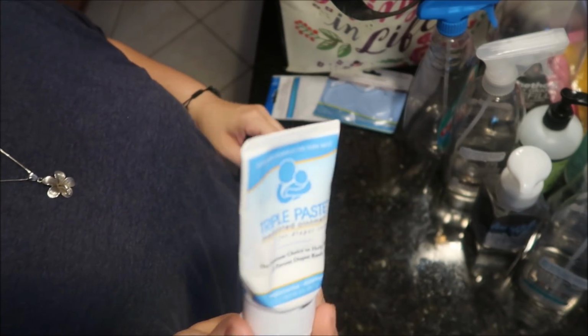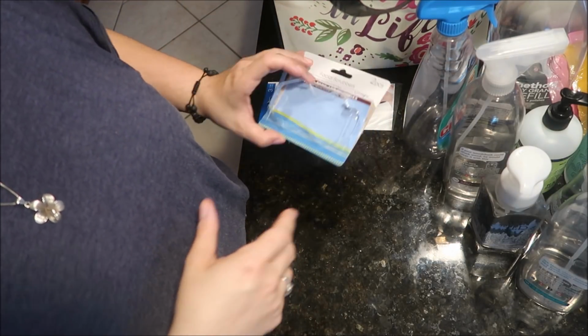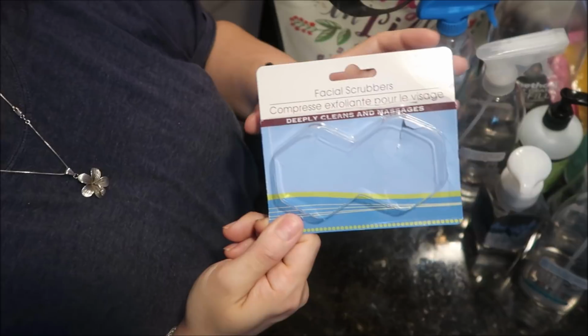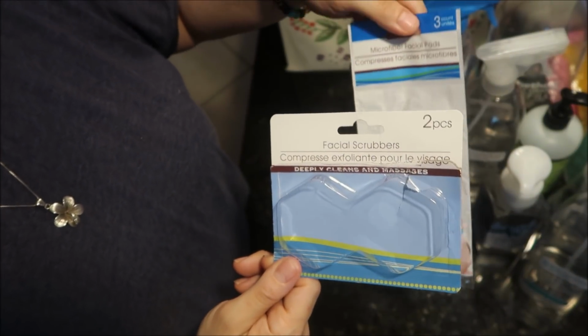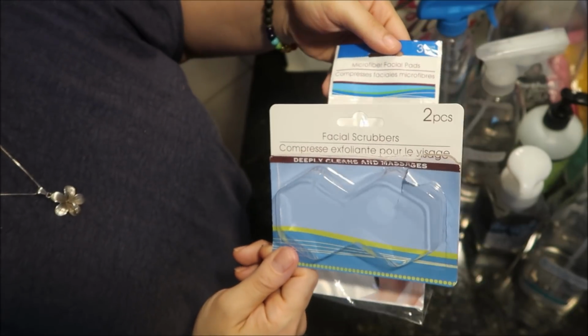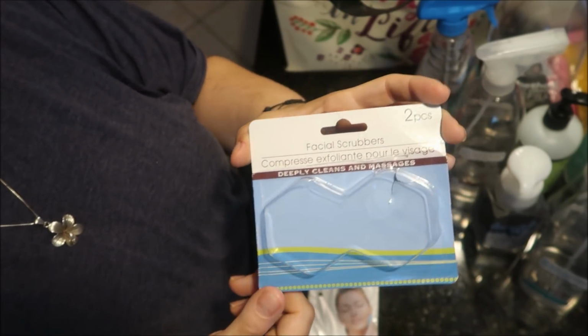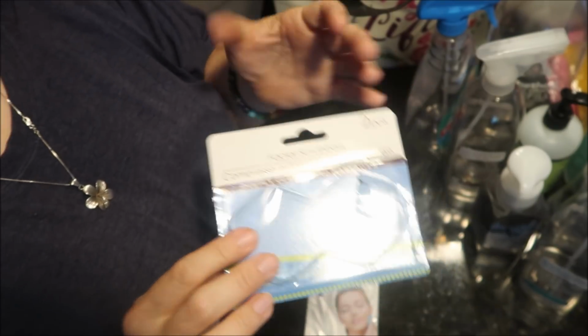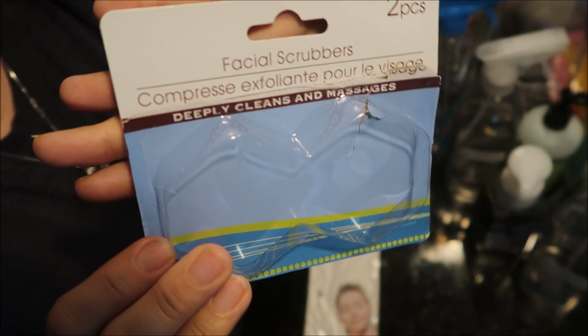So I threw this in here because I wanted to show you guys in case you were interested in that. The other thing I threw in here was 2 recent purchases from the Dollar Tree. These were things I hauled during my huge, giant, largest haul ever when I was going to all those Dollar Trees on my vacation. And I'm really in love with these things, you guys, so I wanted to show you. So these are the facial scrubbers.